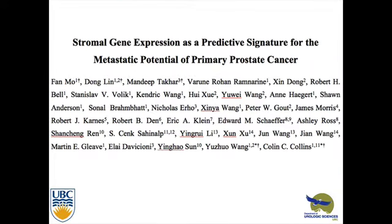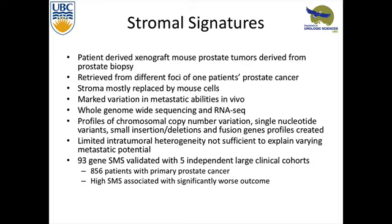Finally, I wanted to look at stromal gene expression as a predictive signature for metastatic potential in prostate cancer. This is being published currently. This is looking at patient-derived tumor within a mouse, nude SCID mice, sorry. The sample was initially taken from biopsy of a patient with prostate cancer, and multiple biopsies were taken of different parts of the tumor.